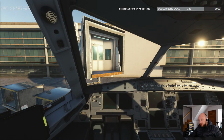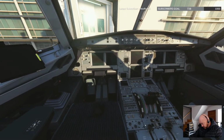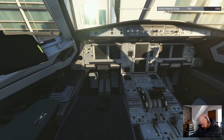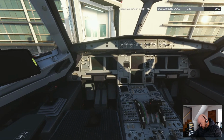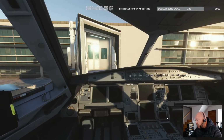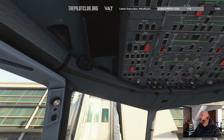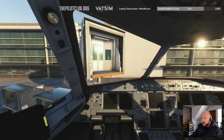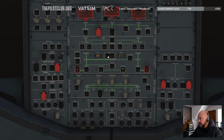Alright, here we are in the beautiful A320neo flight deck. We'll go ahead and make sure that the aircraft is ready to receive power. Our radar is off. Speed brake disarmed and retracted. Flaps retracted. Engine switches are off. Our landing gear lever is down and windshield wipers are off. We are good to go. Let's do this. We'll go ahead and turn our batteries on.